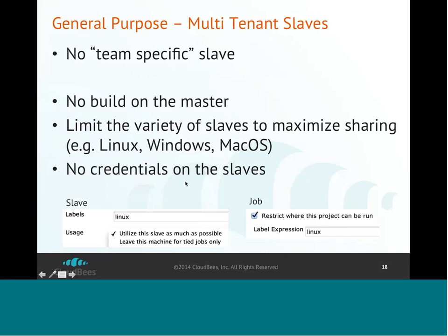Once I have my general purpose multi-tenant slaves, many of you are already familiar with this feature in Jenkins. I will use labels in Jenkins. So on my slave, I will specify a label such as Linux, Windows, macOS that will identify the type, the family of my build slave. And then I can specify the usage strategy: use slave as much as possible, or just use this slave for this specific label. Typically, what I do, and we can debate on this, I say that Linux slave is use it as much as possible.